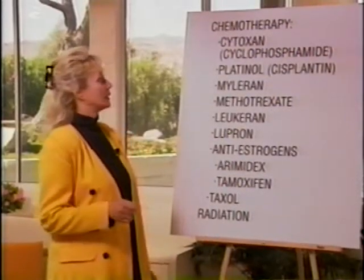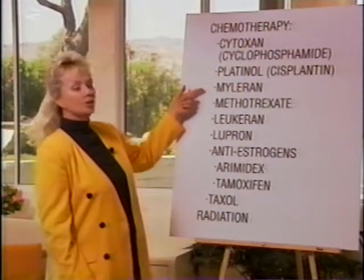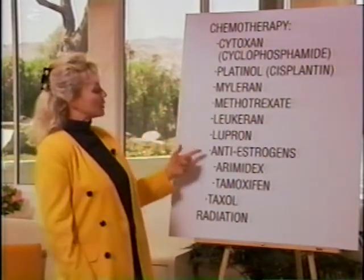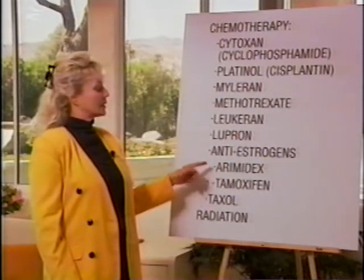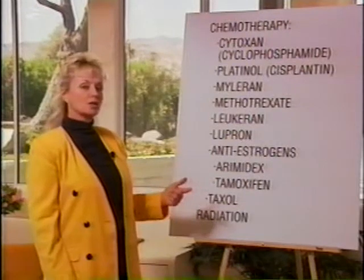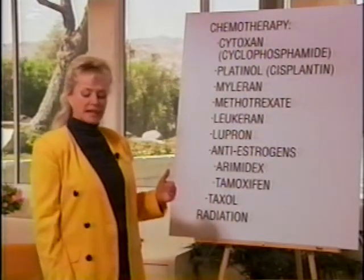Chemotherapy treatment. Now these are some of the common chemicals used to treat cancer, the chemotherapeutic drugs. A lot of people don't realize that anti-estrogens such as Arimidex and tamoxifen are also chemotherapy. They think that they're in a different group, but all of them have side effects.